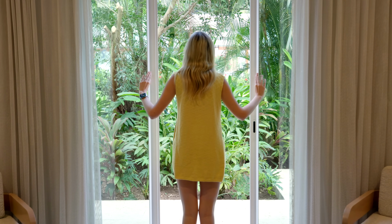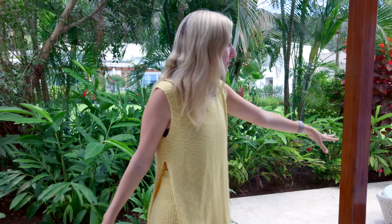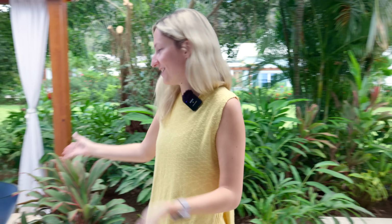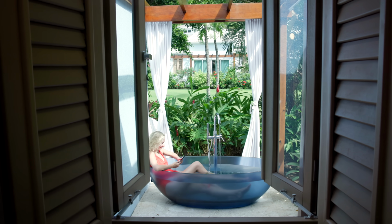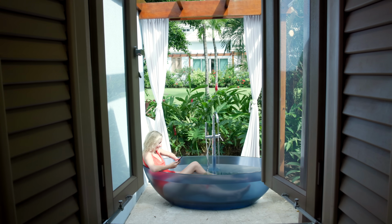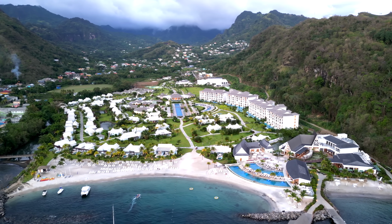All right, next we have our patio. So we have a nice little chase lounge over here, and then we have another soaking tub. So I'm super excited to use that as well. It's a gorgeous space and it's actually pretty roomy, especially for just 2 people. So we're loving our first impressions of our room, and we'll take you around the rest of the property shortly.